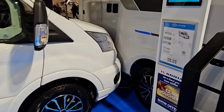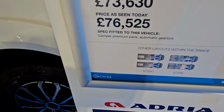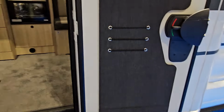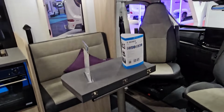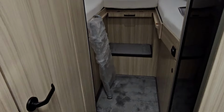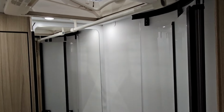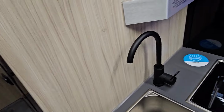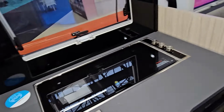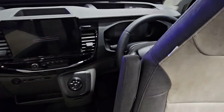So they do a whole range of coachbuilts based on your choice of Ford or Fiat. This one with all the bits and bobs is 76, and it's built by the same people who build, as I say, the £130,000 Adria, and then in the afternoon they'll be building one of these. So parallel sofa front lounge, manual drop-down front bed, single beds over the garage, got a separate shower, and yeah, they've smartened them up a little bit this year. New graphics, black taps. This is on the new Transit with the 8-speed, 12-inch stereo, 7-inch all-digital dash.